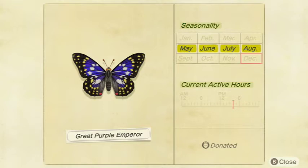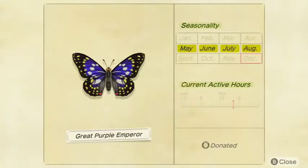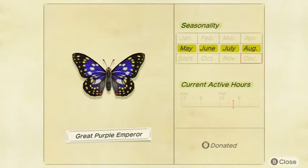Awesome, paper kite sells for 1,000. This sells for 3,000, so pretty good. And they're also just flying around. These things can be pretty rare, though. They are much rarer than any of the other butterflies we've gone over. They just fly around the island. It sounds basic, but they do not spawn very often, so they can be problematic to find in some cases.